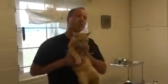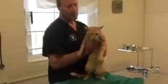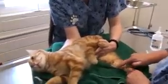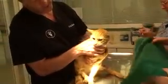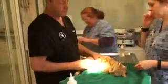So the next thing we do is we give the cat some anesthesia and get ready to do castration. And then I'll show you what the mite infection looks like in the ears. Are you ready? So we've got to restrain him. That should help. Some kitties don't like it as much as others, but you can see now he's getting quite sleepy. In fact, he's very sleepy. He's going to sleep.